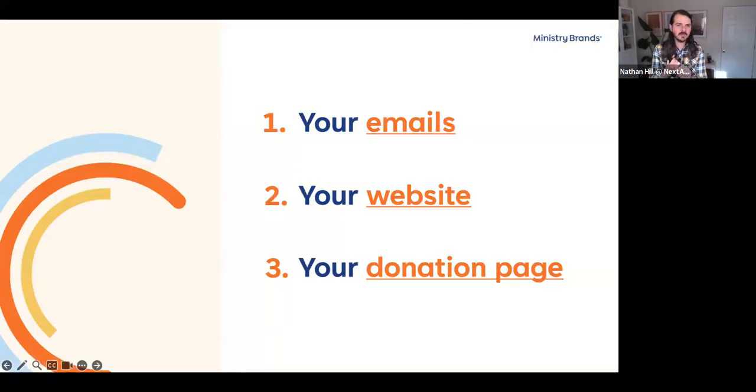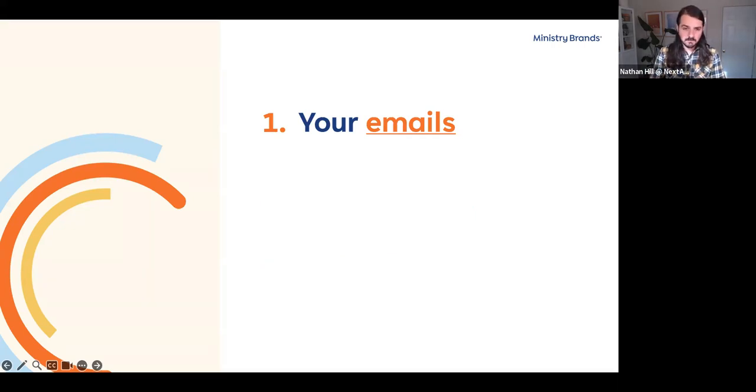We're going to look at emails that you can be sending. We're going to look at your website and different ways that you can leverage your website to drive more of the right traffic at the right time. And then we're going to look at your donation page to see what are the ways that we can optimize the page in order to lead to more people saying yes on the page. And let's start with your emails.